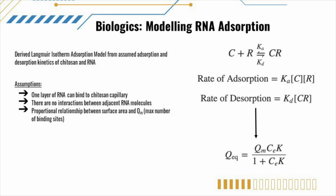The chitosan capillary adsorption was also modeled to determine the optimal capillary length for max RNA adsorption. We developed a model of RNA absorption by chitosan using a Langmuir isotherm absorption model. This model assumes only one layer of RNA can bind to the chitosan capillary and that there are no interactions between adjacent RNA molecules. Upon thermodynamic derivation of the absorption and desorption reactions of RNA by chitosan, it was determined that the amount of absorbed RNA is a function of the maximum amount of RNA absorbed and of the equilibrium constant of the absorption-desorption reaction with chitosan. Both constants were experimentally determined and readily available for an 8 cm capillary in current literature.